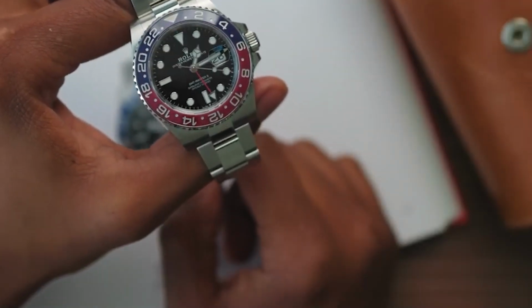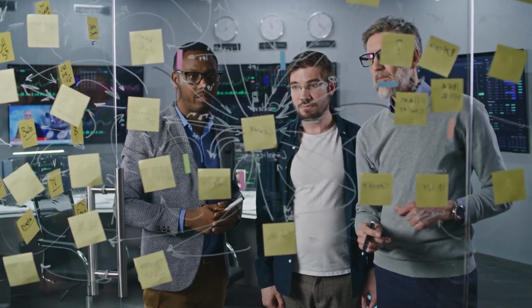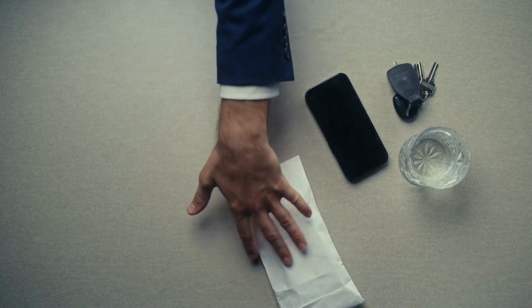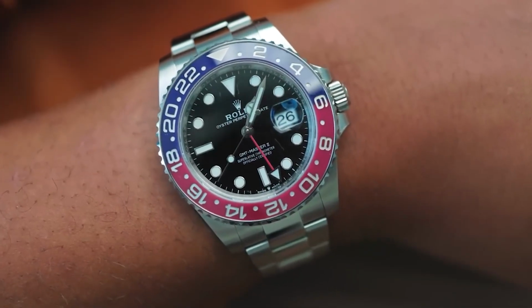The play, a quick flip to a secondary market dealer. Here, procrastination is your worst enemy. The strategy is simple. Move that watch as fast as you can and turn those stylish dials into cold, hard cash. Let's break down the Pepsi GMT scenario.